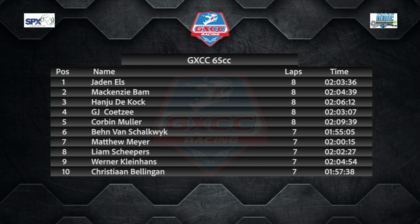Confirmation of Als on top, Mackenzie Bam in a good position now, and that'll help her out in the championship chase as she tries to lock down 3rd place for the season. She's now at the moment ahead of de Kock, Kutsia, Muller and Van Schalkwijk.